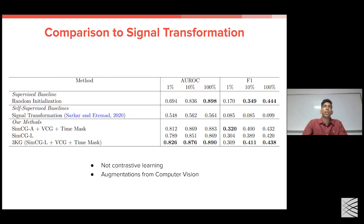Finally, this method, signal transformation, was not a contrastive learning setup, and it used augmentations from computer vision. So I'm going to quickly touch on it. We beat them at 1%, 10%, and 100%.